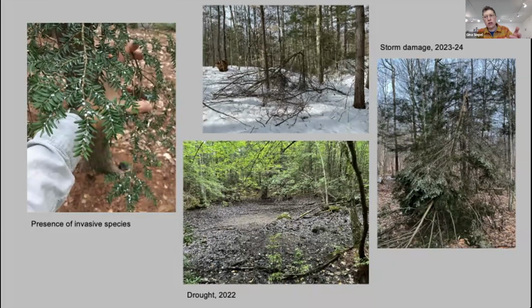So these are just a few things that I see happening at the site. Presence of invasive species on the left, that's the sign of the hemlock woolly adelgid. A huge drought in 2022 that really affected plant life at the site.